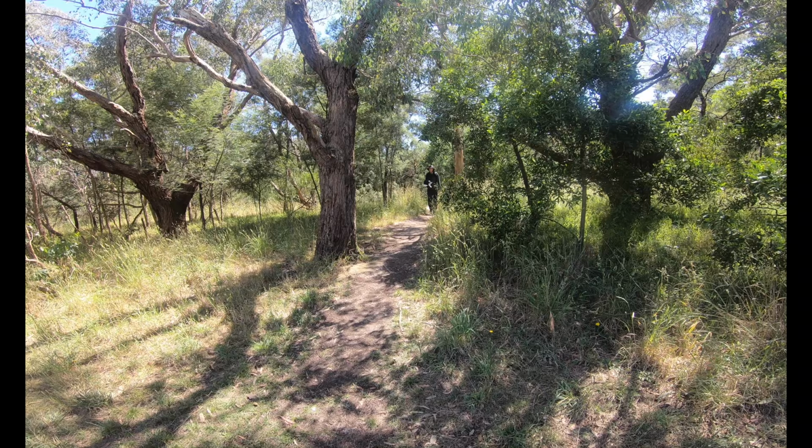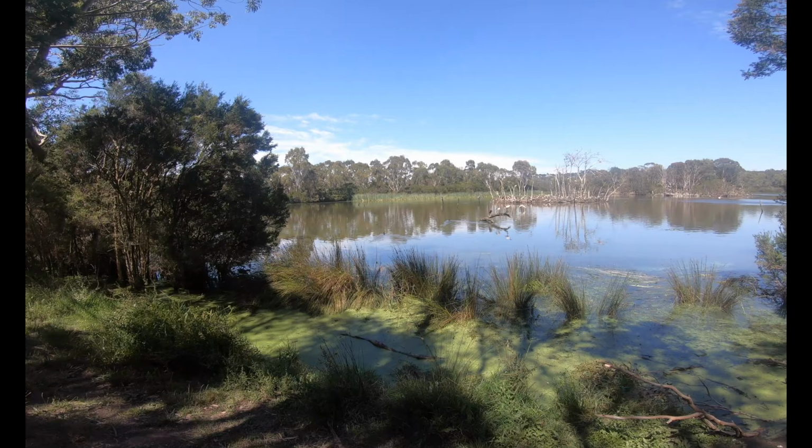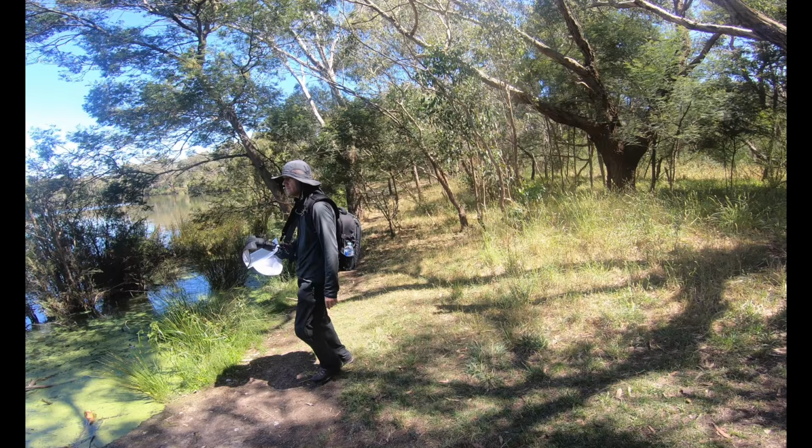I also returned to one of my favorite spots, from where you have a great view of the conservation island, which is full of Australian white ibises and occasionally cormorants during their breeding season.